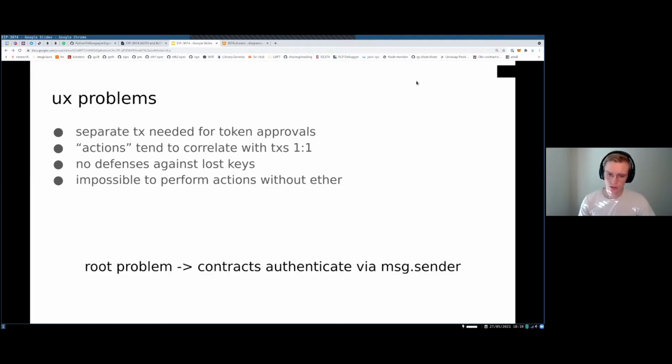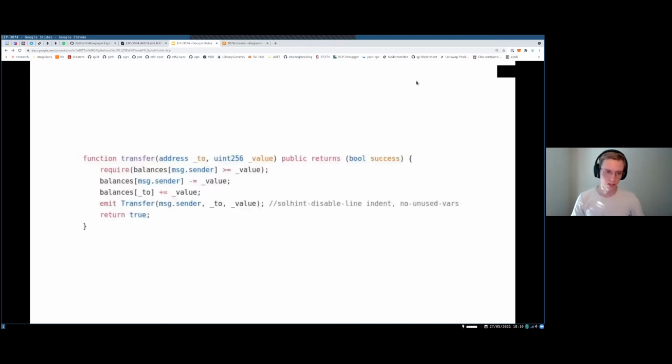The root of all of these problems is around how contracts are developed in Ethereum. Pretty much all contracts today authenticate actions via message.sender. You can look at just the transfer function in an ERC20 contract, and you can see that message.sender is how the transfer figures out whose balance is going to be deducted. The balance of the person who sent this transaction or is sending this call has the value deducted from them, and it's added to the destination.